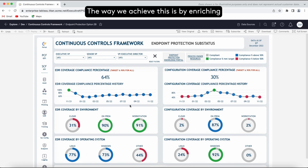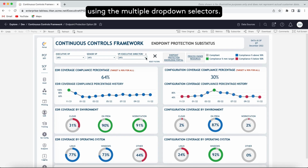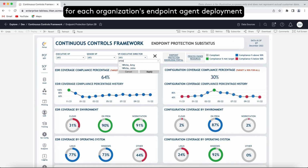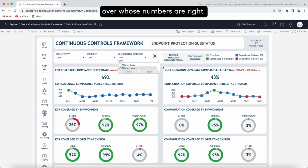The way we achieve this is by enriching EDR active license data with organizational data and asset management data. By fusing security data with business operations data, users can filter dashboards based on business hierarchy using the multiple drop-down selectors. There are 3 nested levels of business organization captured in these drop-downs. Here we demonstrate how one of our VPs can filter down to see just their own organization's contribution to the compliance statistics. Since the stats and raw data for each organization's endpoint agent deployment are easily shareable and verifiable, there is no need to worry or argue over whose numbers are right.